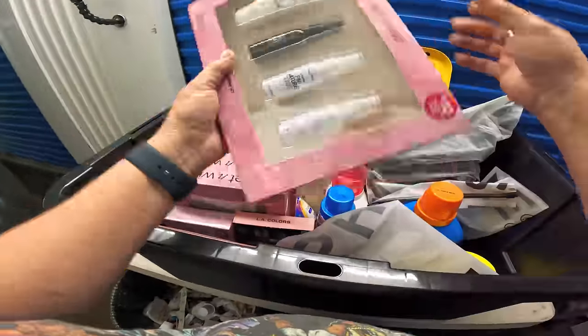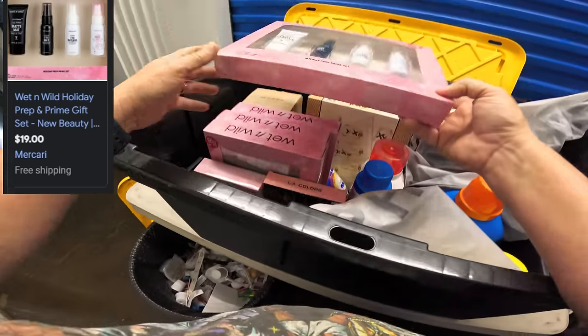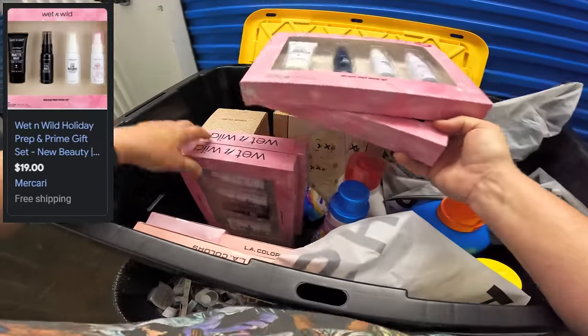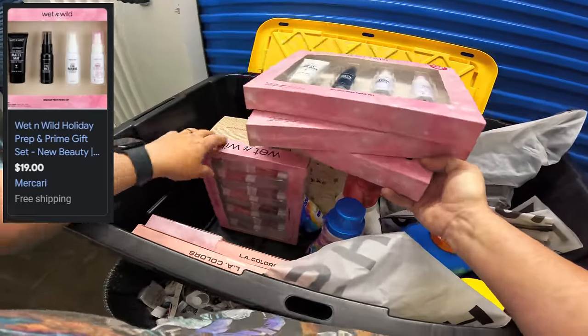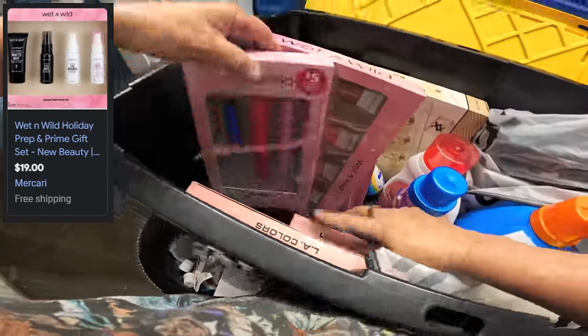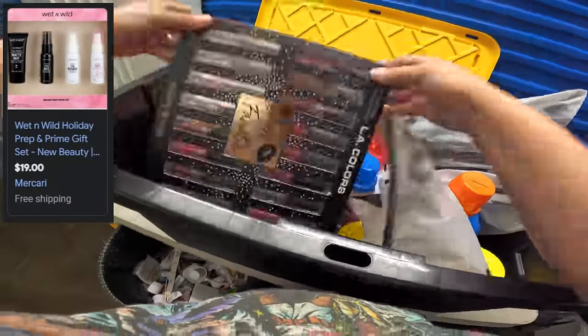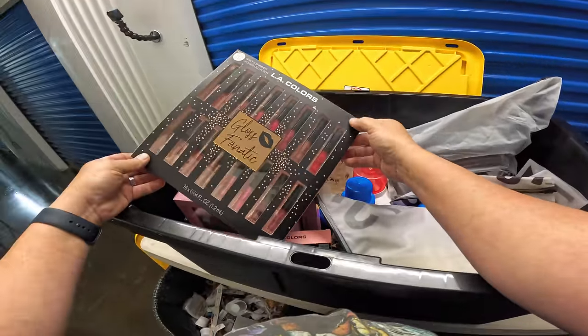What's this, though? Ooh. Wet n Wild. $10 value. Okay. But look at all of them. Oh, my goodness. Look at them all. Four of those. We got LA Colors, $5. LA Colors, $5. LA Colors, it's $10.